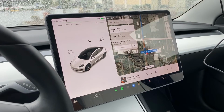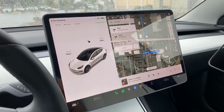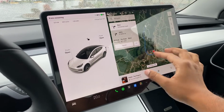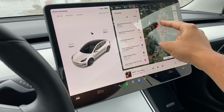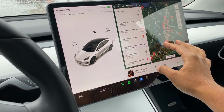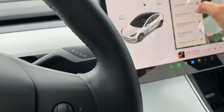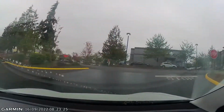All right, so currently it's showing our estimated arrival with 28%. That should be enough for us to get back to one of these superchargers. I'd like to push it all the way back over there. Yeah, I guess let's get unplugged and get going. We're down to 120 kilowatts, and yeah, I grabbed coffee. Everything looks good. Let's get unplugged.